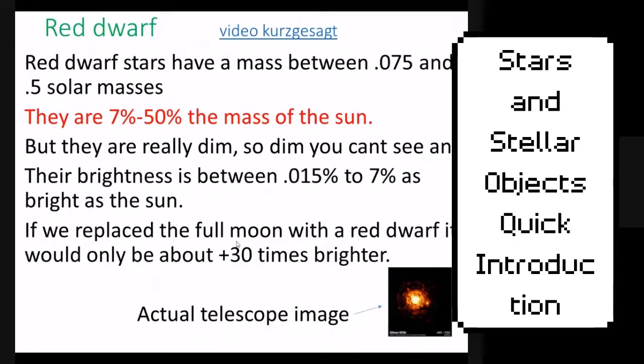Now let's talk about the smallest stars out there, the red dwarfs. And actually our nearest star to us is a red dwarf. They range in size from about 7% of the sun's mass to about half of the mass of the sun. So our sun compared to a red dwarf is pretty big, actually. And these stars are really dim. Even though they're about 7% to 50% of our sun's mass, as far as brightness goes, they're from less than 0.1% all the way up to 7% as bright as the sun. So really, really not bright at all.